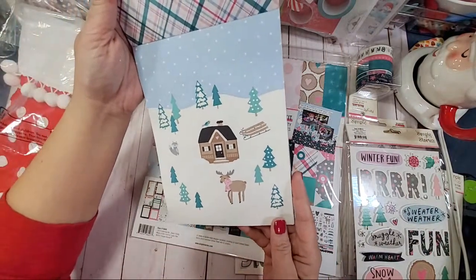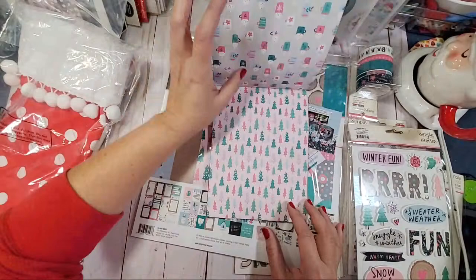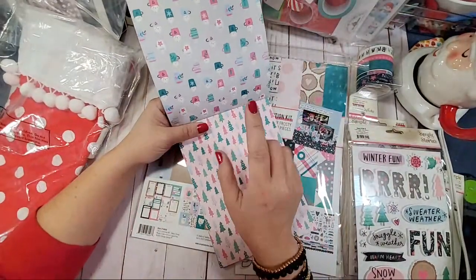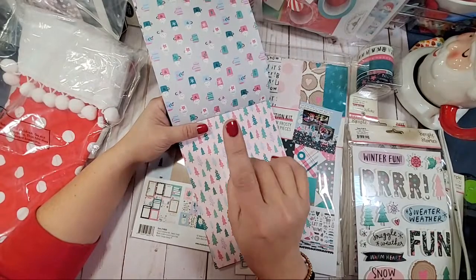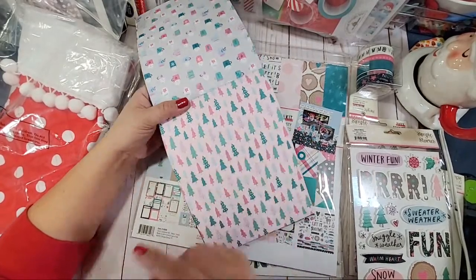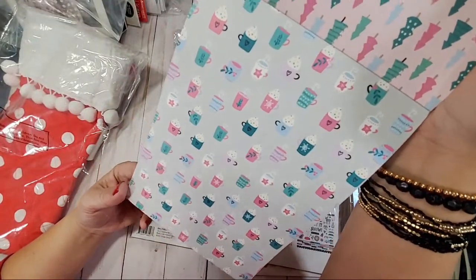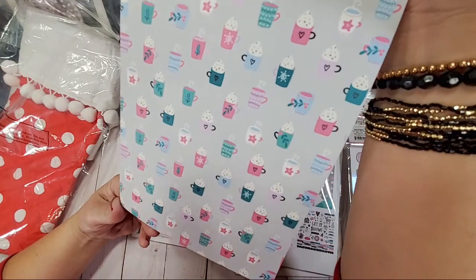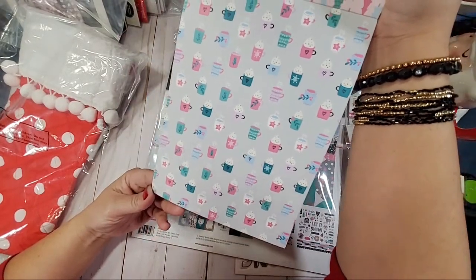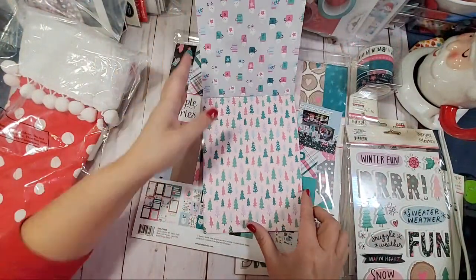So pretty. Look at that moose. The fox is really cute how they drew it. I promise you, the designer of this collection is the old designer from Crepe Paper that used to design for them. Because, yes, look at that. These are Crepe Paper looking. You know the old Crepe Paper? Look at the trees. They're so adorable.